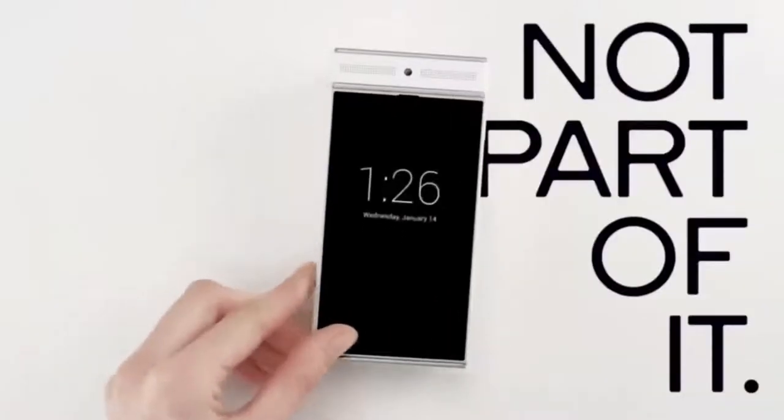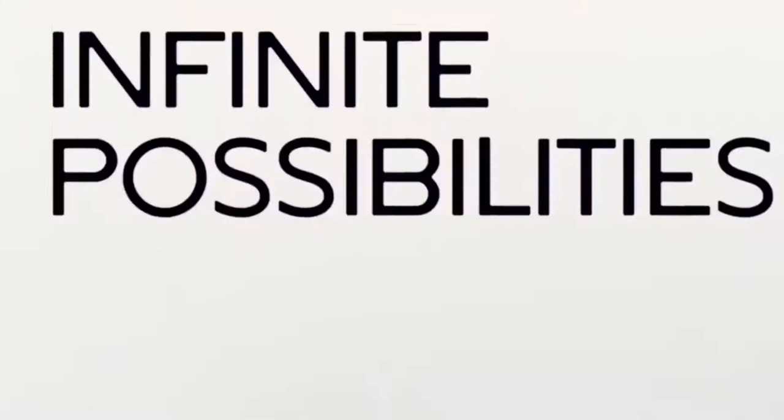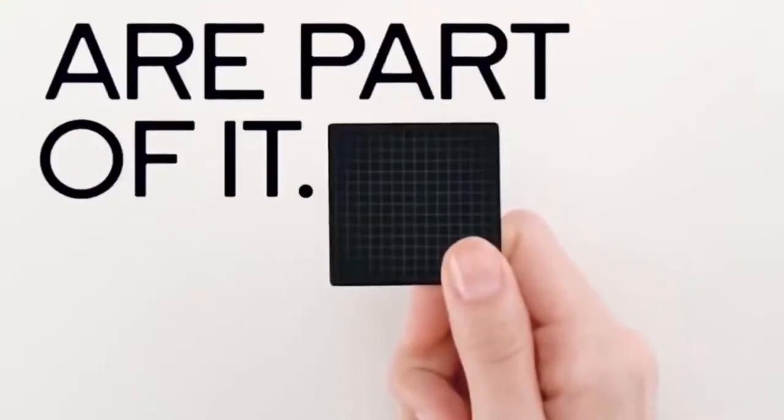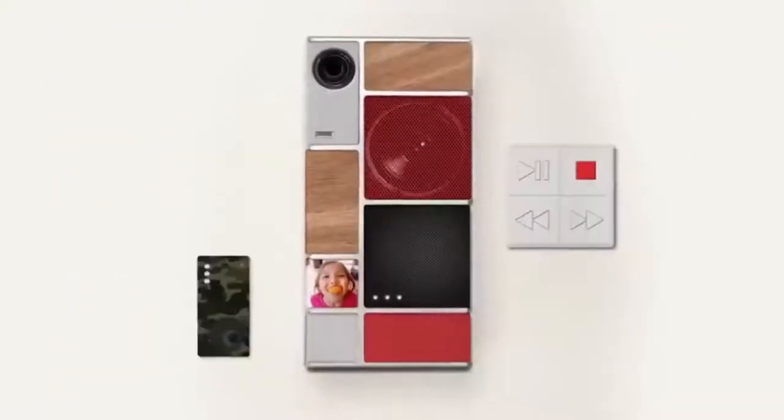It's noteworthy that the developers offer standard devices, such as a camera or a speaker, but also more unusual modules, for example, night vision cameras and various medical devices. Unfortunately, this project is still being developed, so we couldn't find out its price.